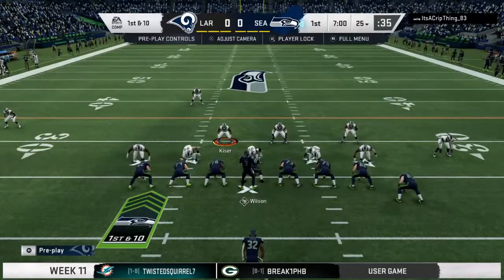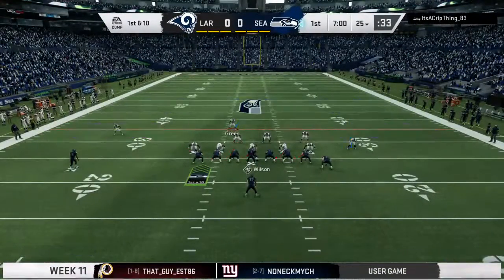190, 36 power. Watch the curl, watch the contact.